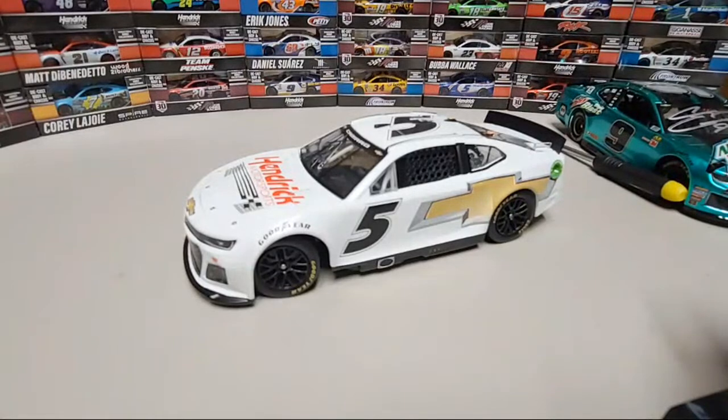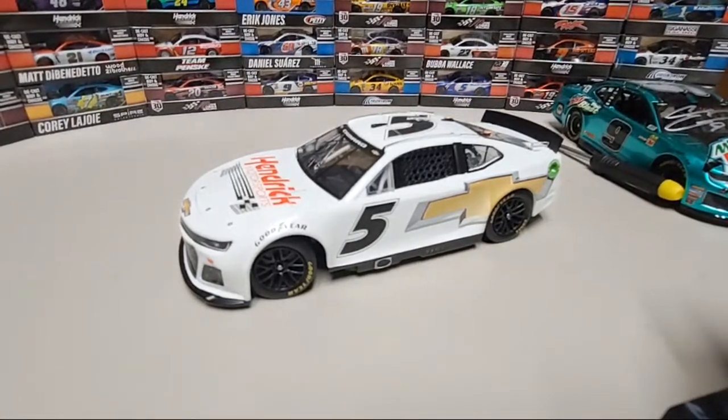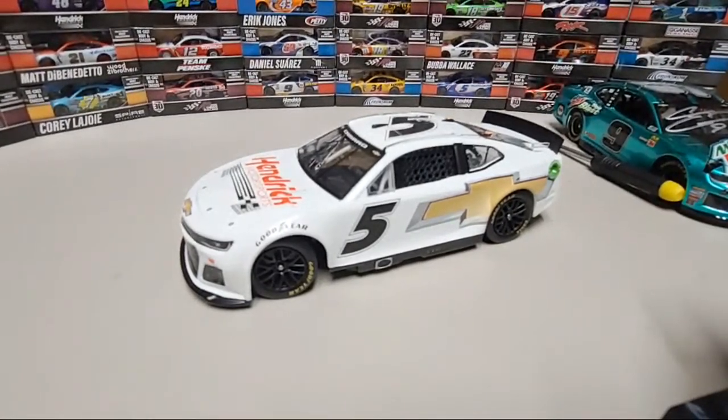All right. When did they release the new cars? These were only at Gateway.